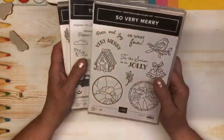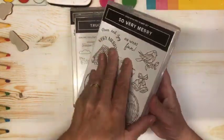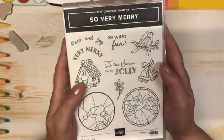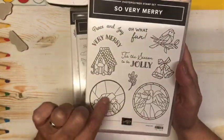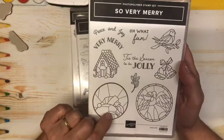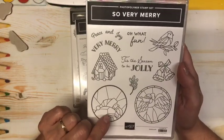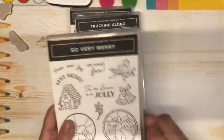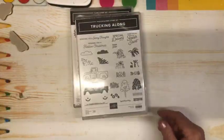And while we're waiting for others to pop on here, I am going to show you a few little things that came in my order. This is the So Very Merry stamp set, and I bet there's lots of glare on that. It's always nicer if you can see a close-up. These are really cool because they look like stained glass. I've seen these done stamped and colored, and stamped on vellum and colored. Both of them are gorgeous. This is the first time I've cracked it open, to be honest.